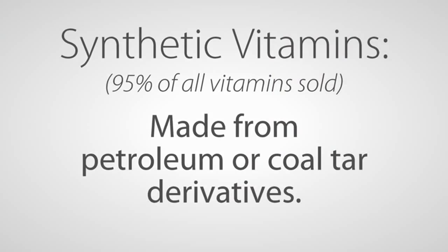It was back in 1941 that the National Academy of Sciences in the United States said, it looks like maybe we should start to recommend minimums of vitamins and minerals every day. It was a good place to start. Well, it was in the 1930s that synthetic chemists decided that they could manipulate petroleum molecules and turn them into something that looked, well, kind of like vitamins. We call those synthetic vitamins today, and 95% of all the vitamins sold in the world are synthetic, either made from petroleum or coal tar.